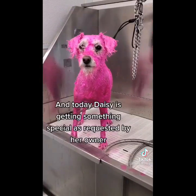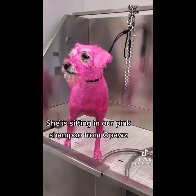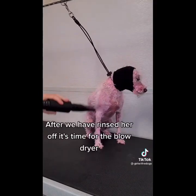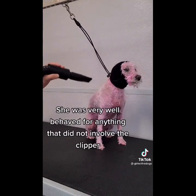And today, Daisy is getting something special as requested by her owner. She is sitting in our pink shampoo from Opaws. And after we have rinsed her off, it's time for the blow dryer. She was very well behaved for anything that did not involve the clipper.